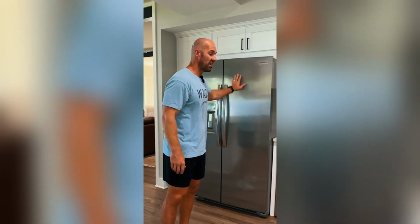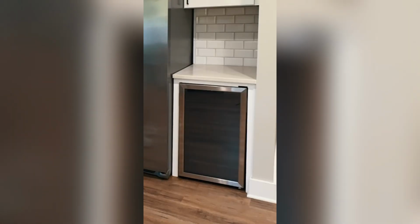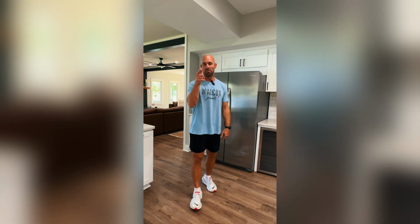Next, you always want to have plenty of refrigerator and freezer space. So we've got this oversized fridge. We even have an extra small refrigerator because every time you go somewhere, you always want to have bottled water. You can fill that thing up with bottled water and just those little things that we think of to make your life easier.